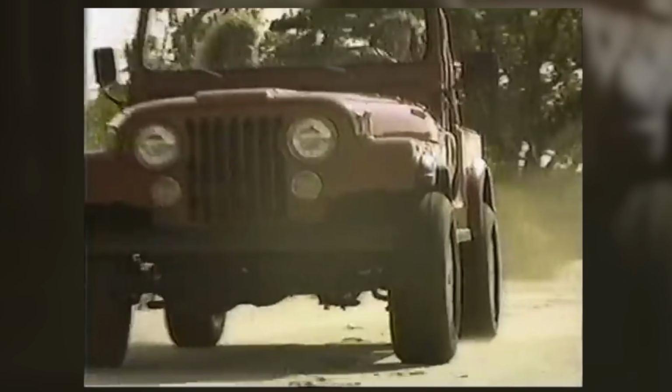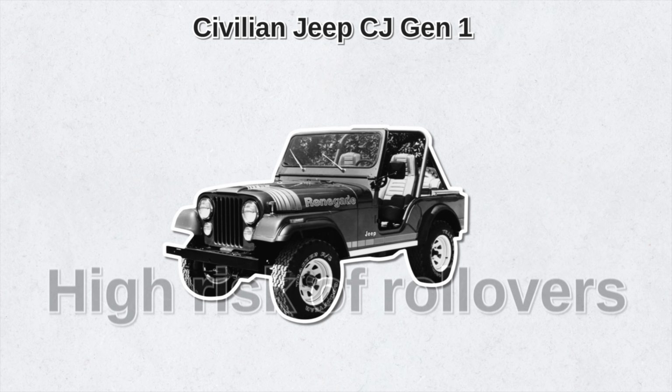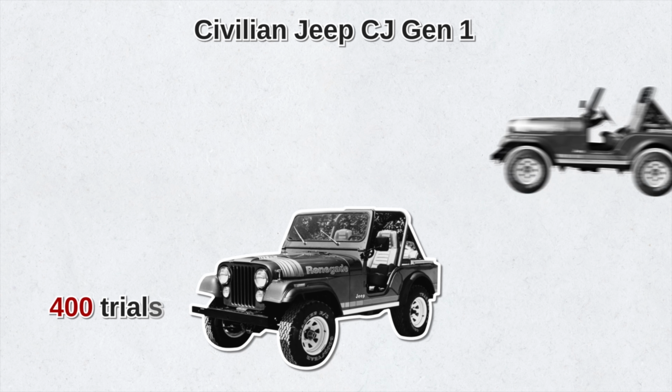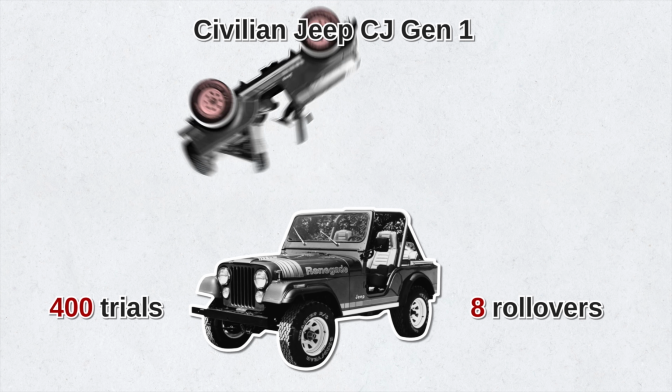Meanwhile, at the Jeep camp the same year, the popular TV show 60 Minutes alleged that the civilian Jeep was unsafe with a high risk of rollover. But after some 400 trials spanning several years, the CJ experienced only 8 rollovers, and those 8 were evidently due to bad tires. But the damage to the brand name and image was already done and irreversible.